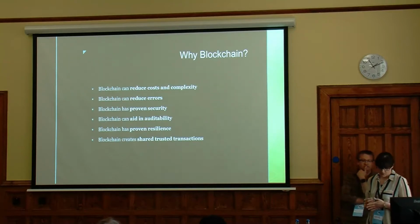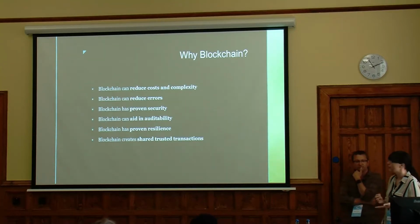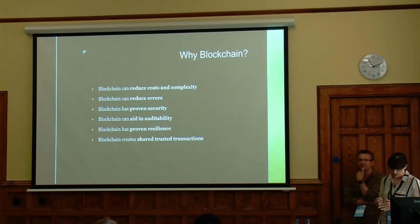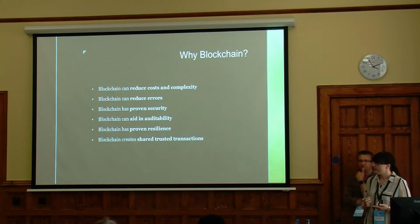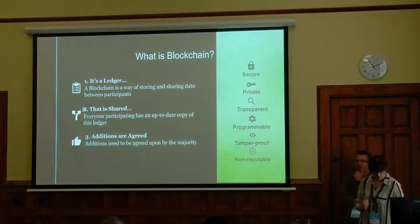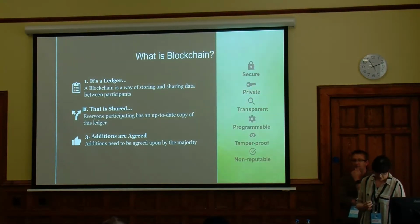For the right use case, blockchain is a tool that can reduce cost and complexity, reduce errors, provide security, auditability, and resilience, and create shared, trusted transactions. To understand how, we look at what blockchain is. Blockchain is a shared ledger wherein additions are agreed upon by the majority.